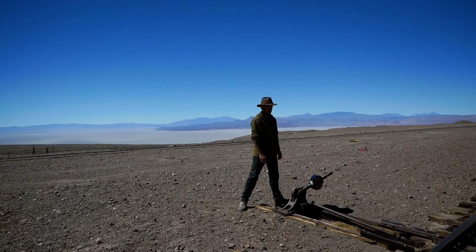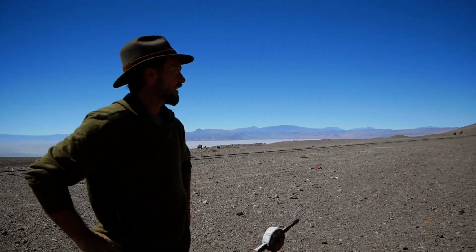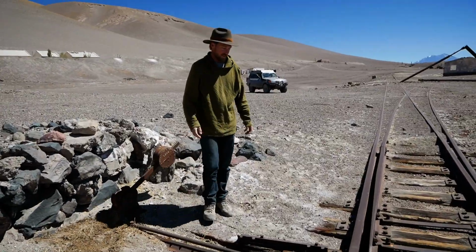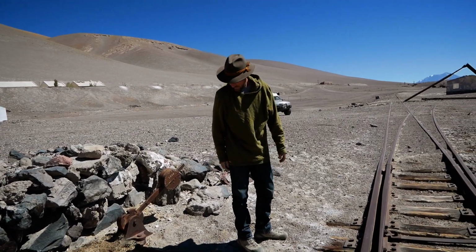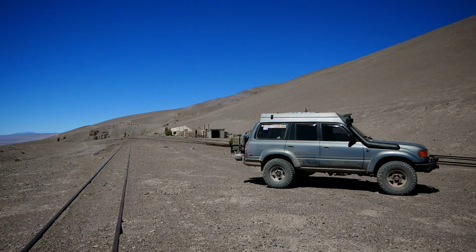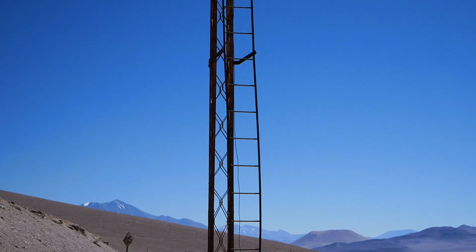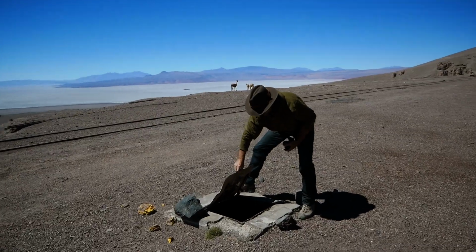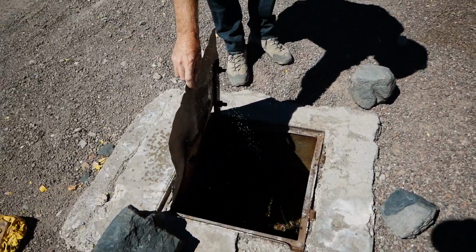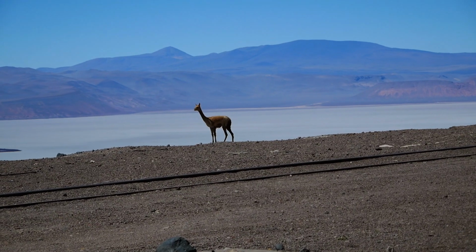Need some grease. Yeah, everything needs a little grease. It's neat. So neat. It's crazy that it still works. Yeah, and you can lock it in place either way. That's amazing. The pipes are rusted, but there's still pressure. That must be good.